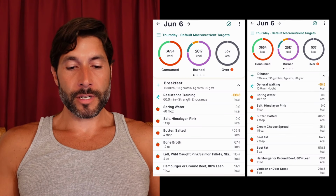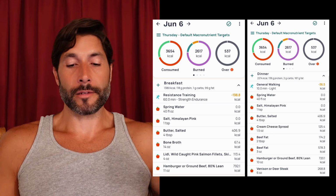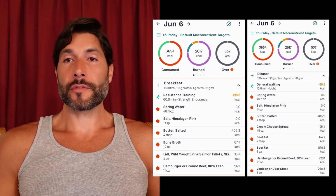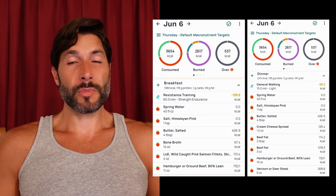I'm kind of curious to see how this is gonna stack up compared to the days previously, since I added in a little bit of fish. All right, so daily calories, I was at 3,654 calories, quote unquote calories. And that still put me at a surplus of 537 calories. So technically, with a 500 calorie surplus, I should be gaining weight.